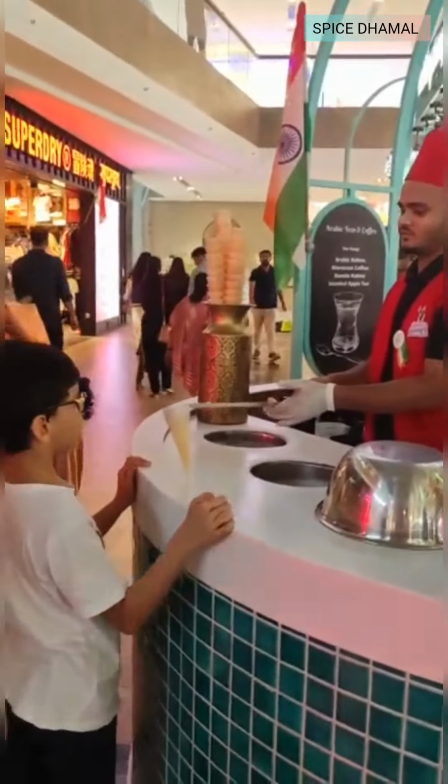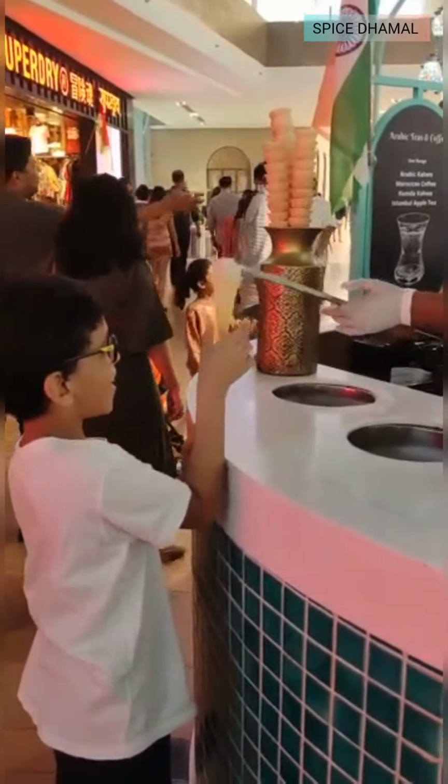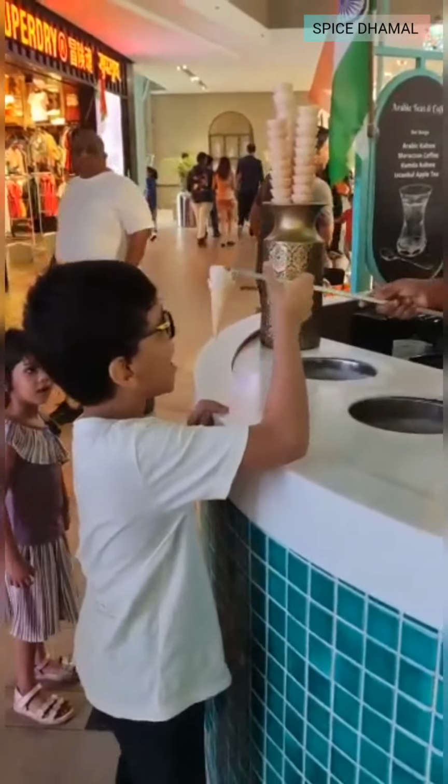Yes, you also got the showstopper Turkish ice cream here. And look at how the kid is being teased by this ice cream man.